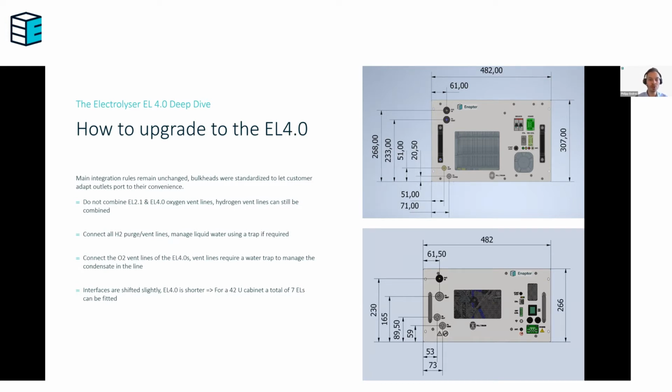We were always below the 2%, but now we're going down even more. And therefore, because of this additional component, the recombiner, we have higher temperatures in the oxygen vent line. Then you can still connect the H2 vent line with the H2 purge line of the electrolyzer 2.1.